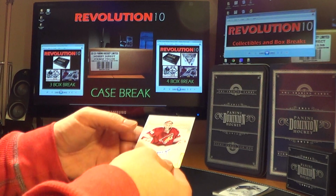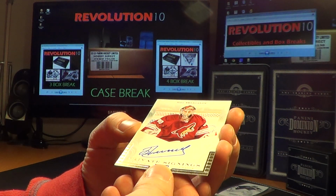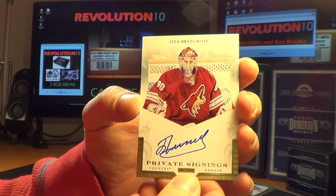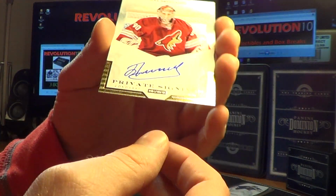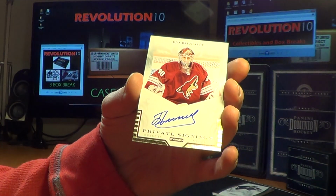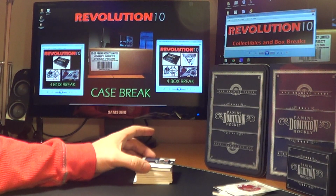Next card, a private signings. This goes to the Phoenix Coyotes. Ilya Bryzgalov for the Coyotes. You can see it says the Coyotes right down there, just so you know it's going to the right team. Per my rules.